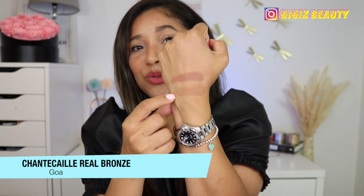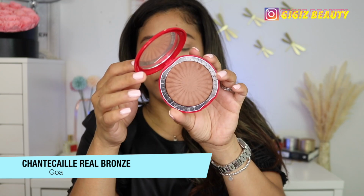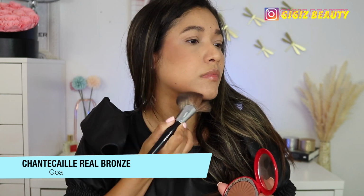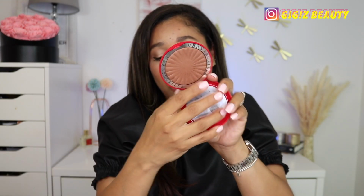You can see that it's golden, very neutral, and this is Goa, the one that I'm wearing today, which is more cool-toned. It's going to give you that really sculpted look. It's going to lift your cheeks. I love it because it doubles as a blush. This is one of my favorite bronzers. It has that gel-like consistency. It is not powdery at all, and this is a beautiful compact by Chantecaille.